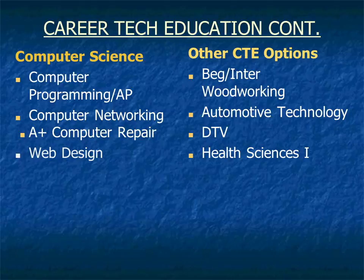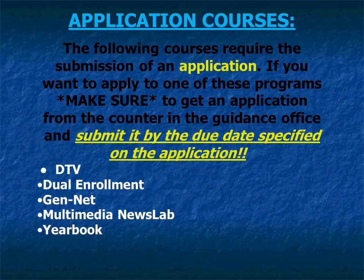Again, please see your course selection book for a complete description of all these courses, and remember that all of the CTE courses can take the place of your second year of foreign language.